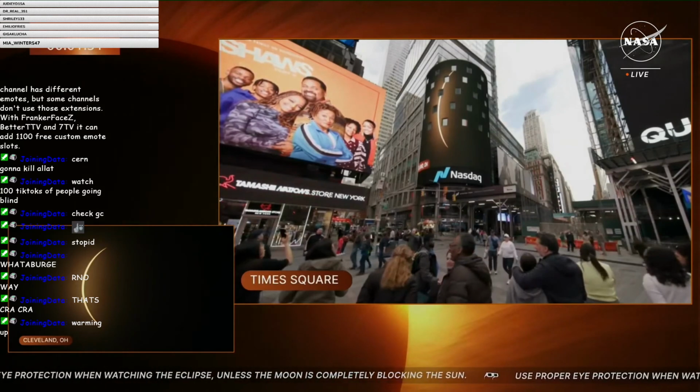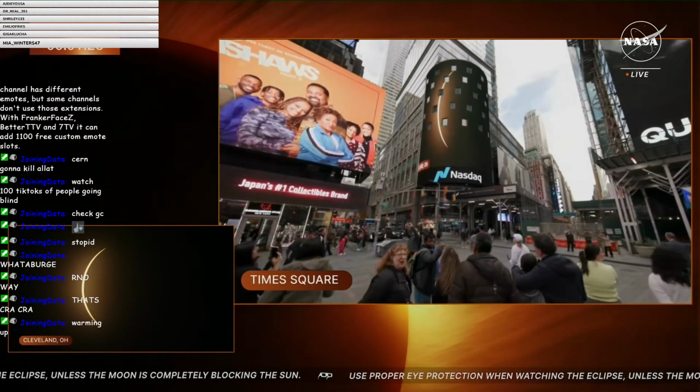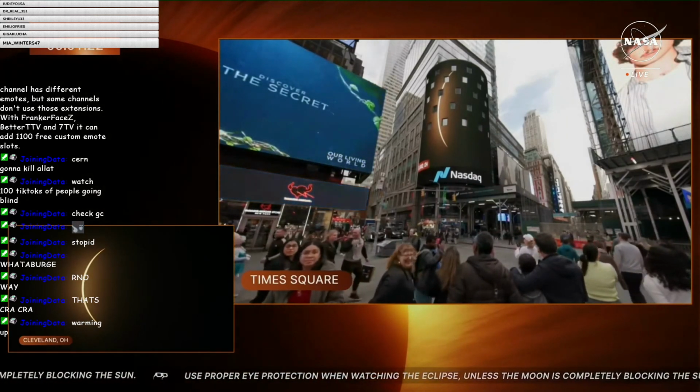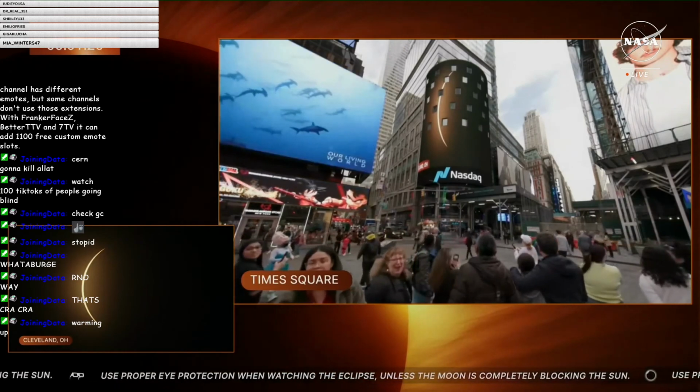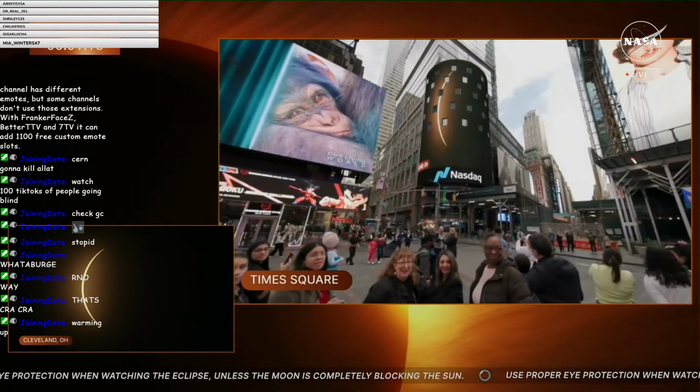Wow, look at that sliver of a crescent. That's actually perfect for the shape of that building, right? And we can see some people in the foreground taking a look, stopping to watch. It's hard to stop in Times Square, right? But they're stopping to take a look at this with us. Beautiful.